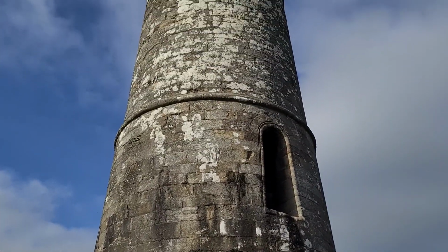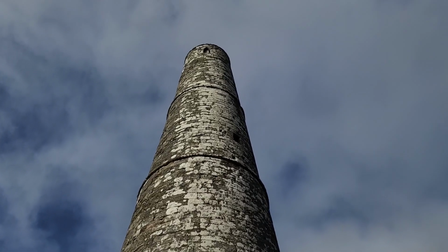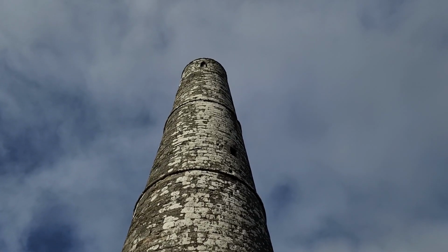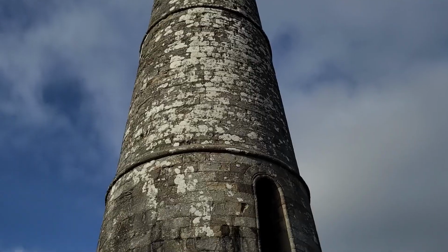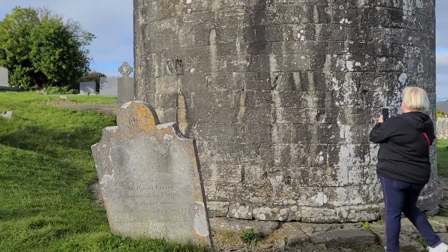Yep, you're right. It's just a big pointy tower. I don't know if I'm supposed to get in it because there's windows, but there's no way in it. Oh no, what drama. We can't get in, there's no door.